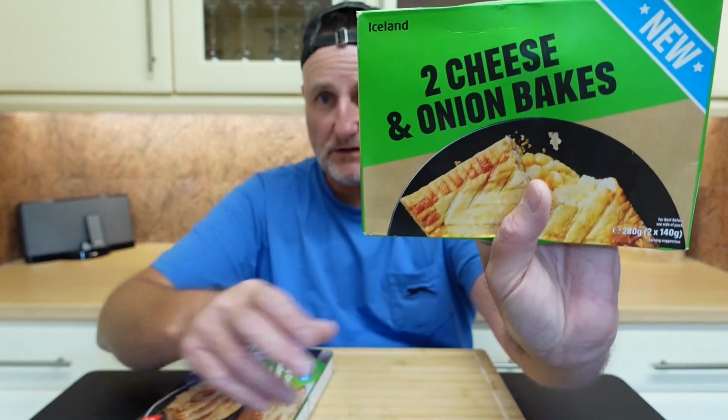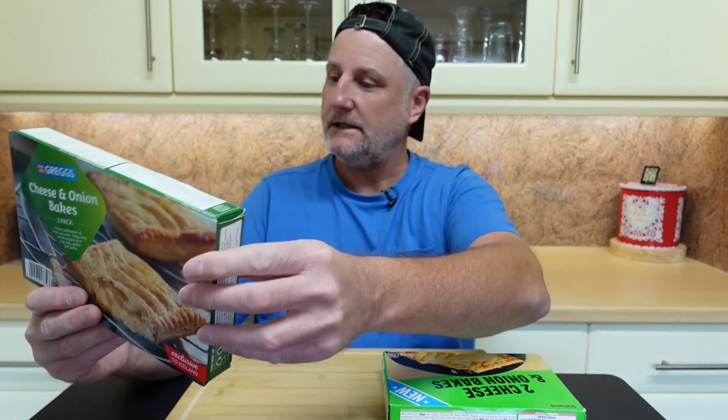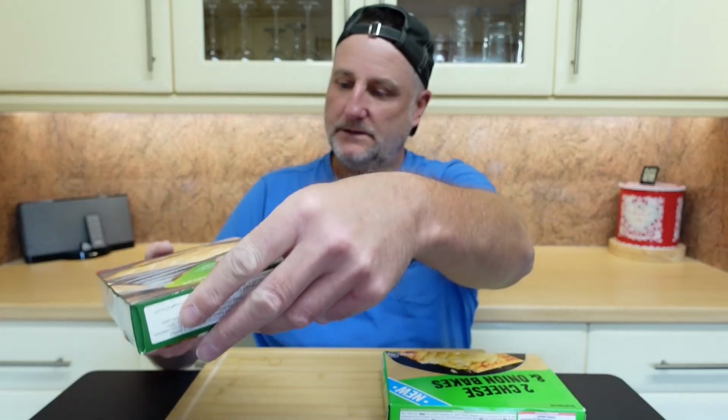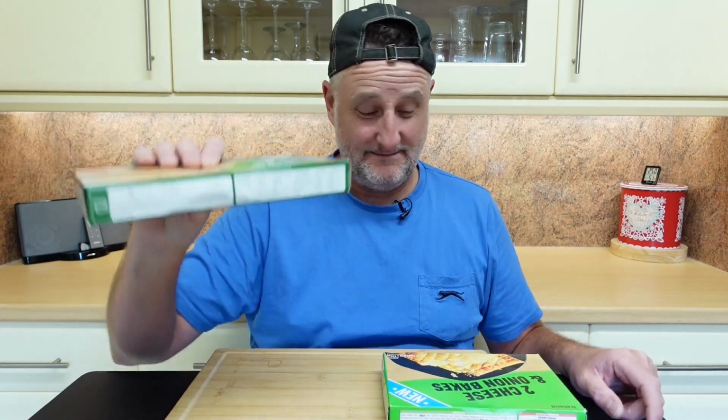Right, there we are. Right, so weight. We have got 280 grams on the Iceland one. So you'd expect a lot more if you're going to be paying a lot more, although you don't know how much that is yet. How much we got on this one? 280 for that one. 288 for this one. Literally the same weight.